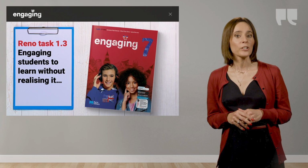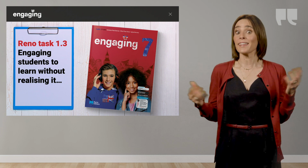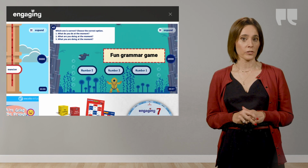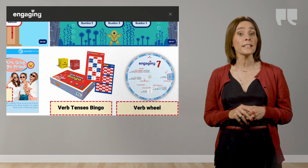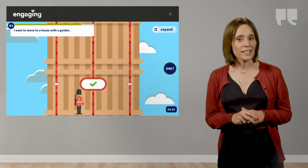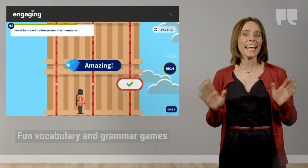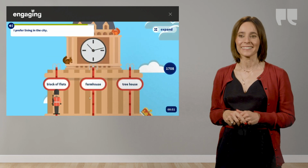Our next Reno will have our students letting their guard down and learning English without even realizing it. We know that nowadays students are visual and auditory learners, so our Reno plan has come up with the perfect Reno tools to engage students to have fun while learning English. This time, we'll begin with fun vocabulary and grammar games that will have students playing again and again to get to the next level. Let's have a look at a sneak peek.